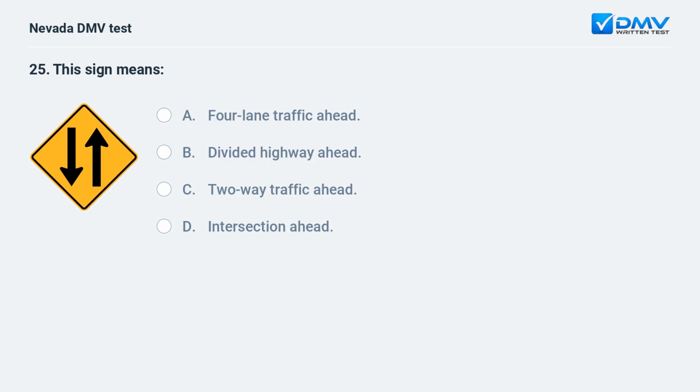This sign means: A. 4-lane traffic ahead. B. Divided highway ahead. C. 2-way traffic ahead. D. Intersection ahead. C. 2-way traffic ahead. This sign warns of 2-way traffic ahead.